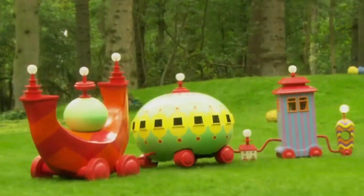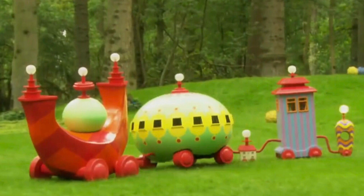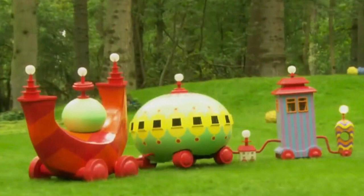It didn't make an appearance in promo 1 because In the Night Garden didn't exist back then. But in promo 2 and promo 3, you can see the Ninky Nonk. You can also see it in my version.